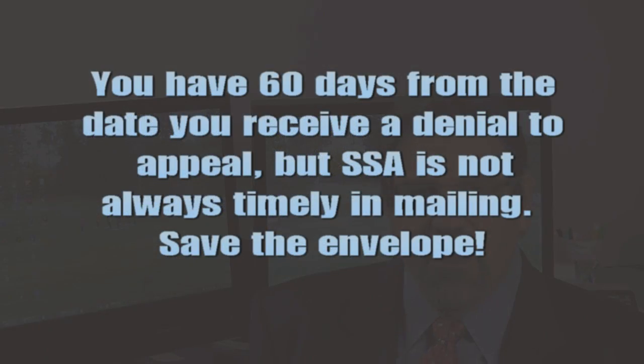And I've even seen situations where the postmark on the denial notice is 3 weeks before the letter was actually received. So I would tell you, when you get your denial notice, to save the envelope and make note of when you received it, because you're supposed to have 60 days from the date of your receipt of the denial notice to file an appeal. And more times than I would feel comfortable with, Social Security has screwed that up, sent things out late or not sent them out at all. And you've got to be your own advocate in these cases and really inquire to find out what is going on so that you don't miss your appeal deadline.